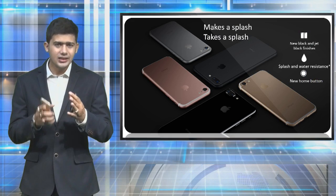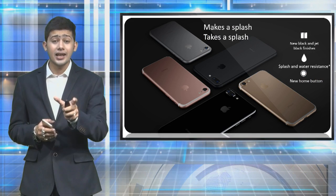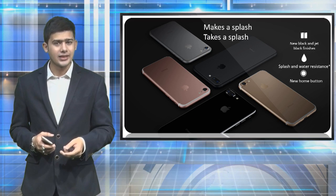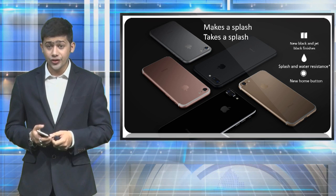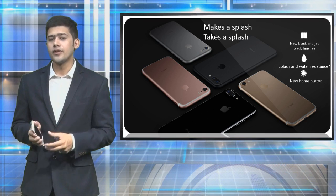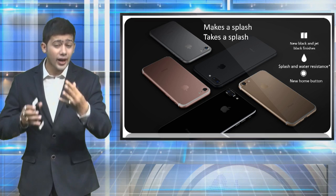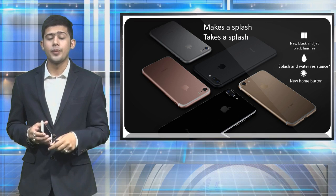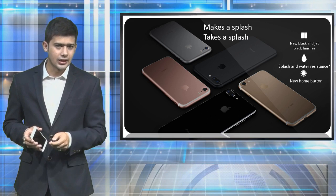Moving on, let's see what we have in the highlight section of the iPhone 7 Plus. The tagline, make a splash. Now it has a new jet black color. The splash and water resistance, this is a new part. Various naysayers were saying that this particular phone is not waterproof. They have tried to increase and improve upon the water resistance. That is the new part, and the new home button that we discussed earlier.